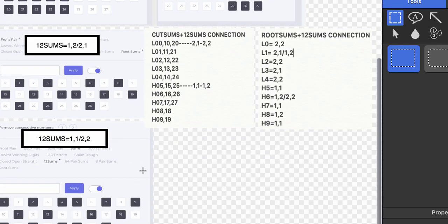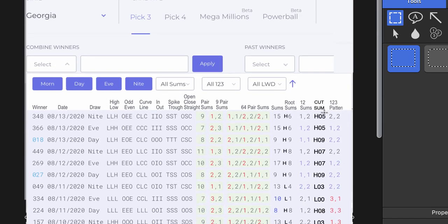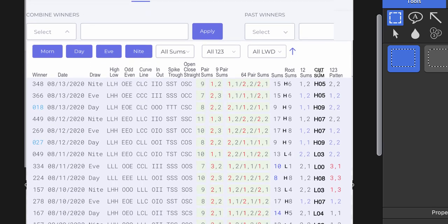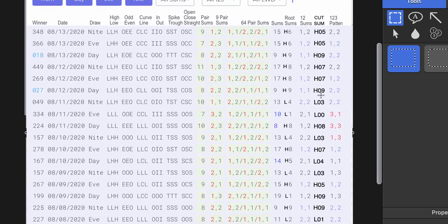All right, now let me take you to this page. Okay, this view. Now look at this. So it'll be something like this. So once we put the cut sums in, you're going to see it right here. Cut sums. You see the cut sums? And you see the root sums. And in the middle between the root sums and the cut sums, you have the 1-2 sums. That's on purpose, and I'm going to show you why. Okay, watch this.